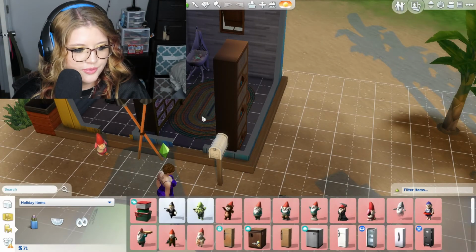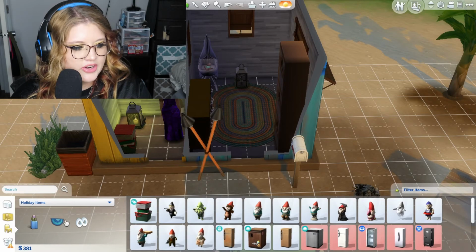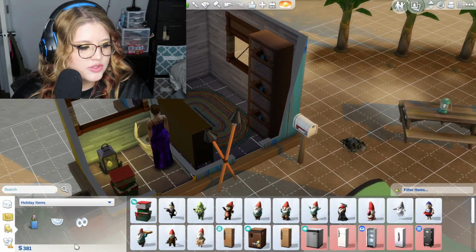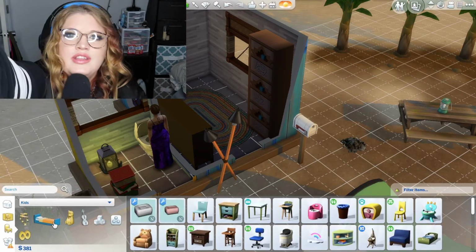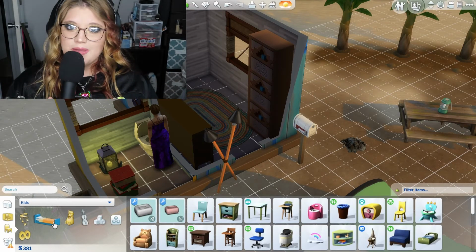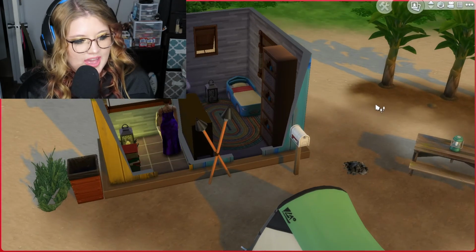I am done with you. We're gonna take one of these so we can decorate. We also have to do a toddler bed. Let's see how much those are. I feel like this is tilted. Is that better? Do this little race car. Now we'll have that all ready.